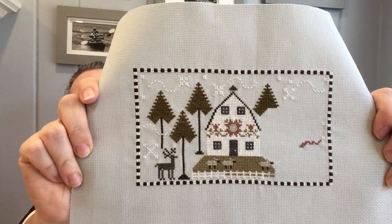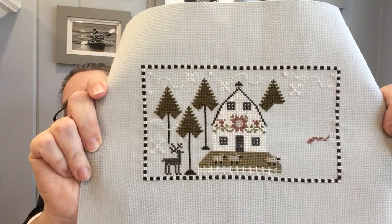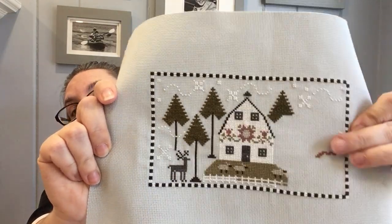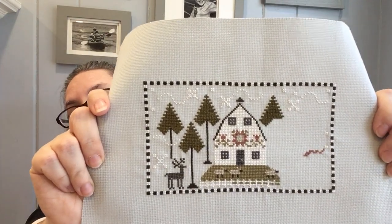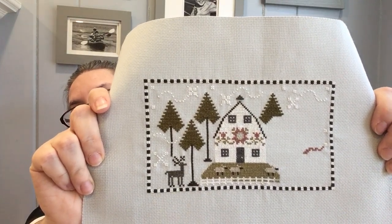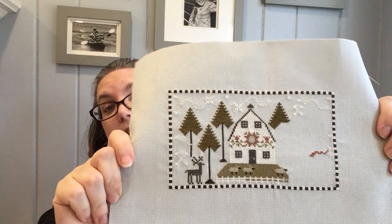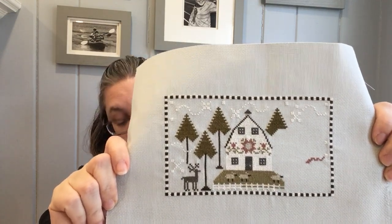And that was the best thing I could do, the best idea I had. I worked on the outline, got it done, and then it gave me the motivation to even start some of the other pieces and motifs in there. So I am definitely back on track with this one and feeling good. And I feel like this is a finishable project without a ton of extra time. So hopefully this could be my next finish.